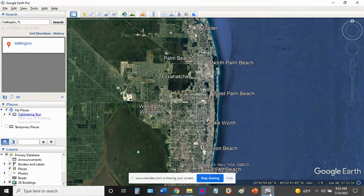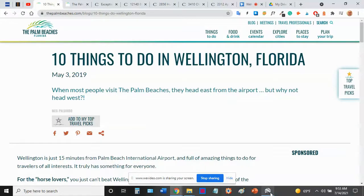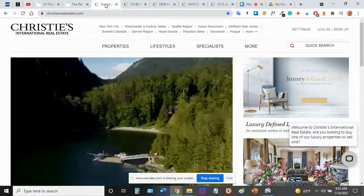But if you're thinking about visiting Wellington or the West Palm area, we're going to recommend this 10 things to do in Wellington, Florida. This is an article. It's coming from this, and this isn't going to be in the show notes, so don't worry about it. I'm writing down the address right now. This is your tourist site of interest, thepalmbeaches.com. And again, that's going to be in your show notes.